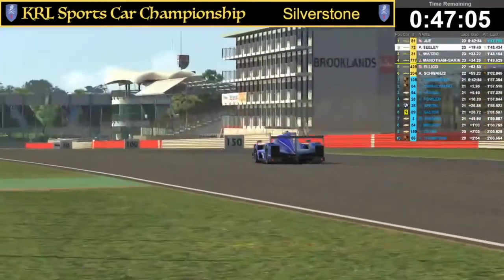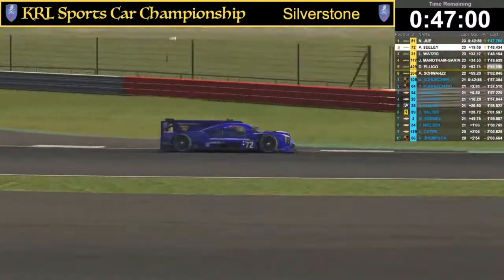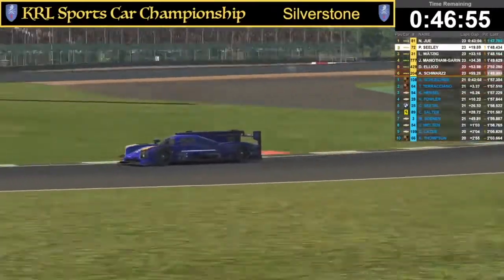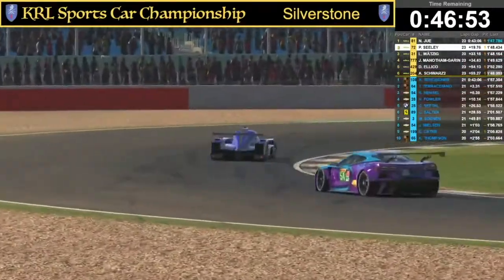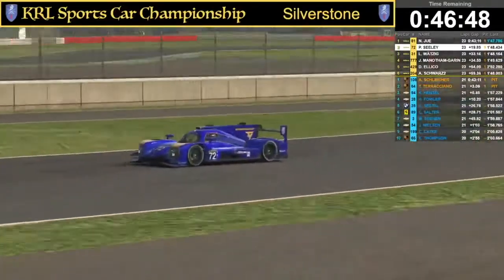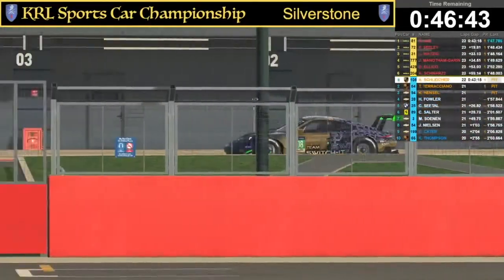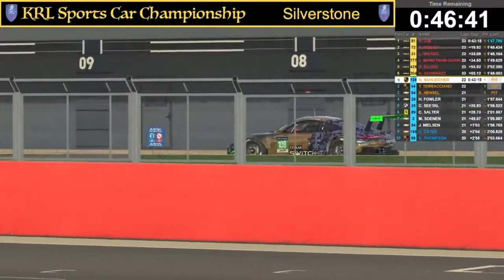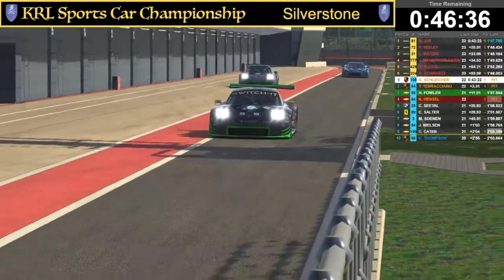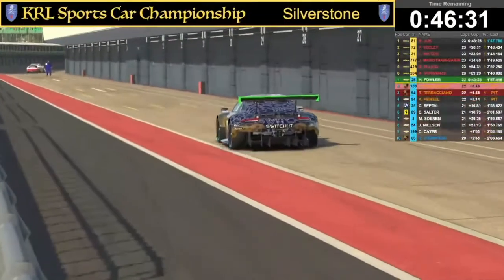Kevin Hensel here, up to 3rd now. Oh no, he was always in 3rd. Fowler in 4th. The GTEs will likely be making stops in the next 5 minutes. Actually, Schleicher is in now, and so is Teresiano. Hensel right in behind, so all the GTEs coming in now with 45 minutes in. Just under the halfway mark.